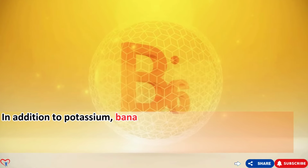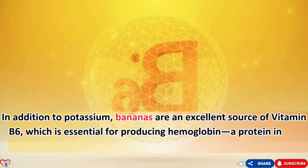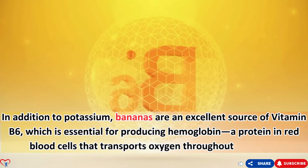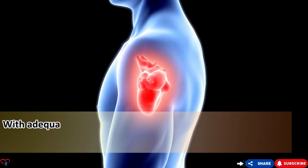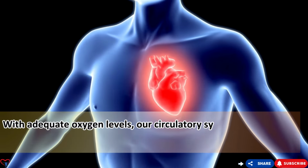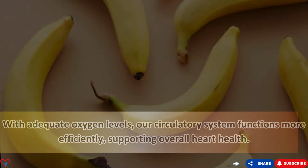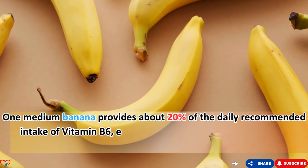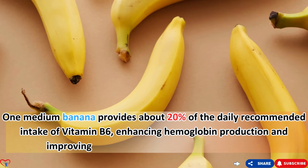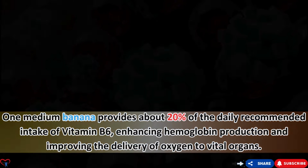In addition to potassium, bananas are an excellent source of vitamin B6, which is essential for producing hemoglobin, a protein in red blood cells that transports oxygen throughout the body. With adequate oxygen levels, our circulatory system functions more efficiently, supporting overall heart health. One medium banana provides about 20% of the daily recommended intake of vitamin B6, enhancing hemoglobin production and improving the delivery of oxygen to vital organs.